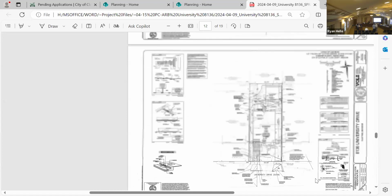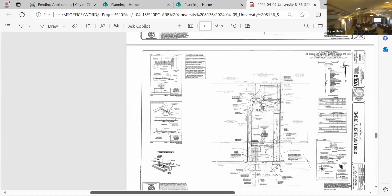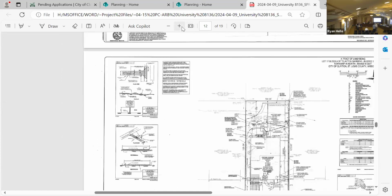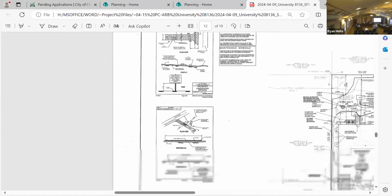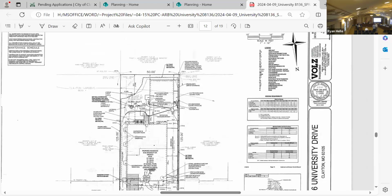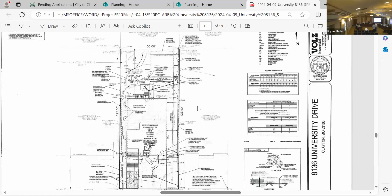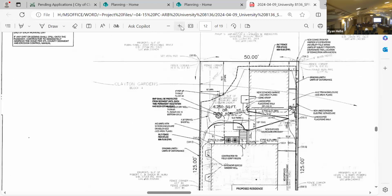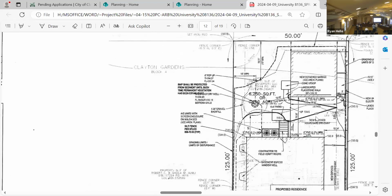So the setback for the garage is 5 feet too. What does that mean? So the garage will now be positioned in the backyard as opposed to the front? That's correct. Yes. If you're looking at the screen, his cursor will hover over the detached garage, which is located 5 feet from the rear of the property. And then the rear of the home will be the 30 feet. So the garage will only be 5 feet from our fence?